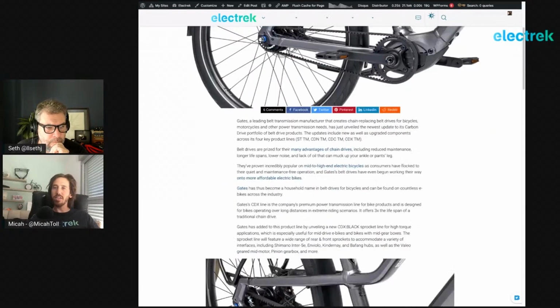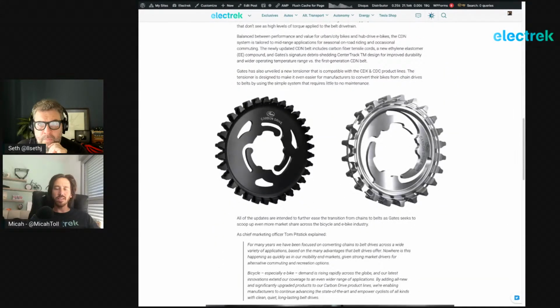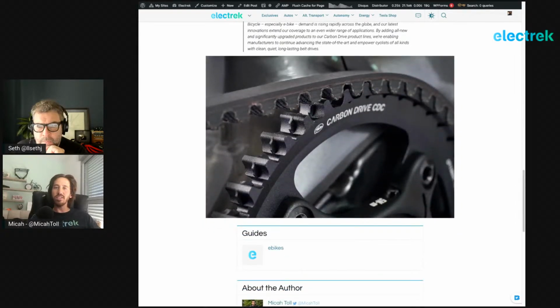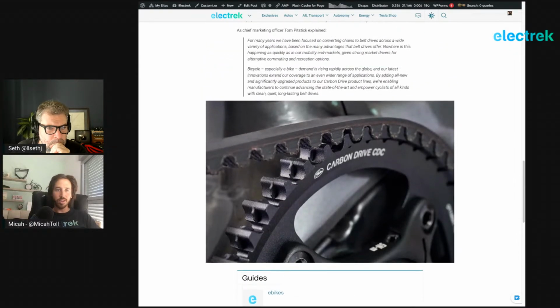These new products they just released go in a couple of directions. Generally, Gates has been on the more premium end, and that usually means you're going to find them on mid-drive e-bikes. Just because of the added cost of a nice system like these carbon belts, you're usually not going to find them on the lower cost hub motor bikes, though that's a bit of foreshadowing for a few minutes from now.